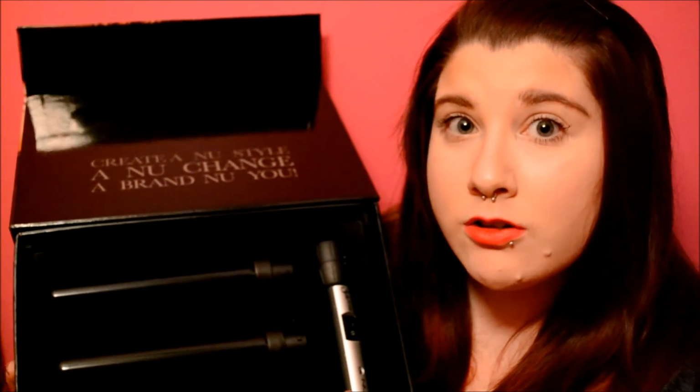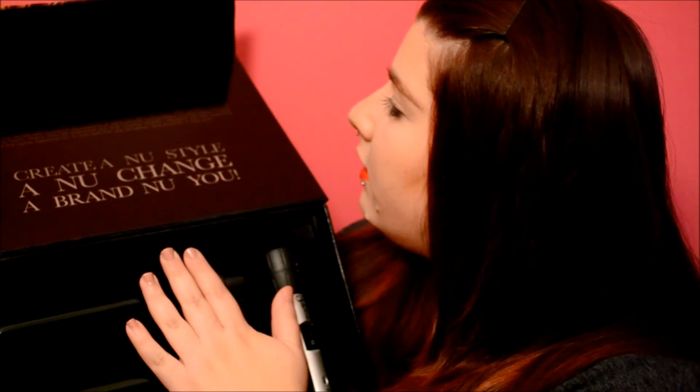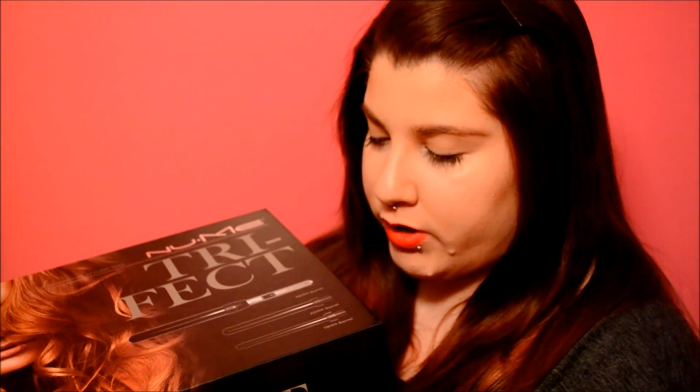It has the handle, and then it has three different barrels: a 19 millimeter, 25, and 32. Okay. This is what it looks like out of the box, and then the wire. If any of you guys have this, can you tell me if this is normal? It has this marking, and I don't know. I tried to tweet NuMe and see if maybe they could let me know. They didn't let me know.